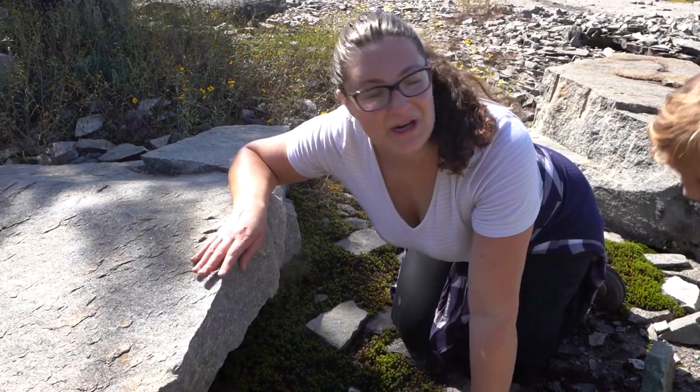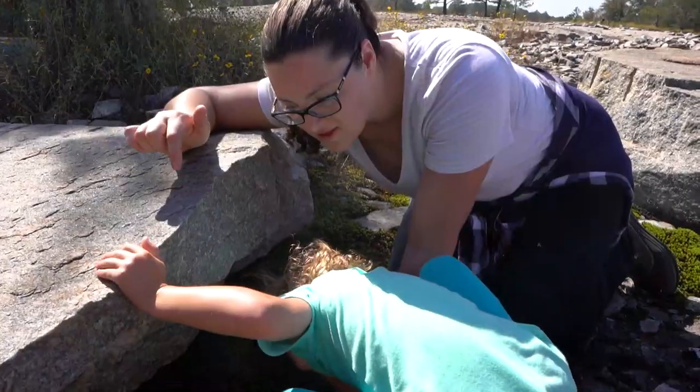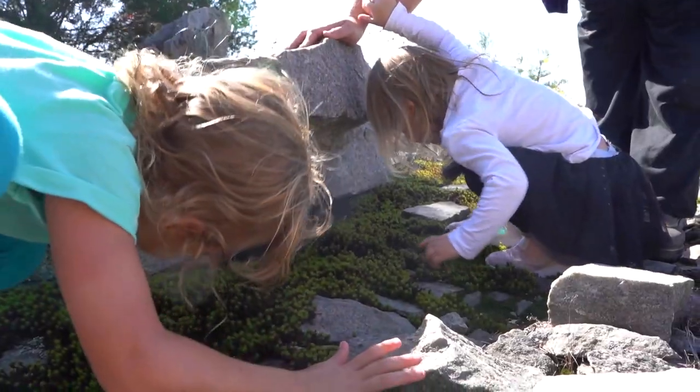There's a salamander under here. You guys want to see a salamander? Do you see him right underneath there? Do you see him? Yeah. See him straight underneath? Do you want to see the salamander?